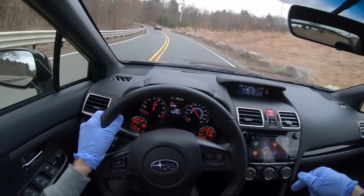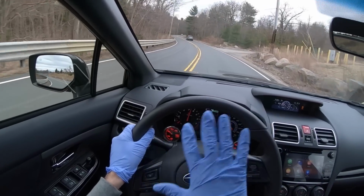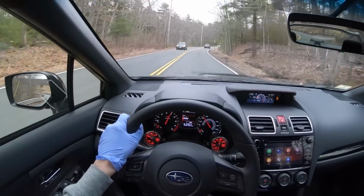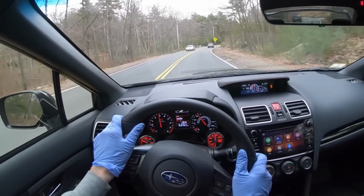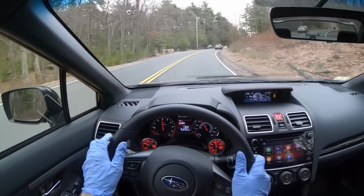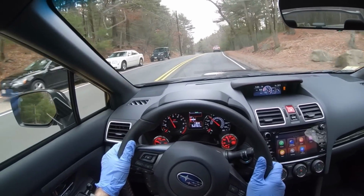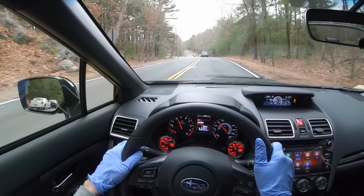Telling you, the tune made this so much easier to drive. There's no auto rev matching or any wizardry behind this car. It's just you and the car. The one thing I'll notice, obviously you've got a lot of torque going to the front, so you do feel it grab the wheel from you a little bit.